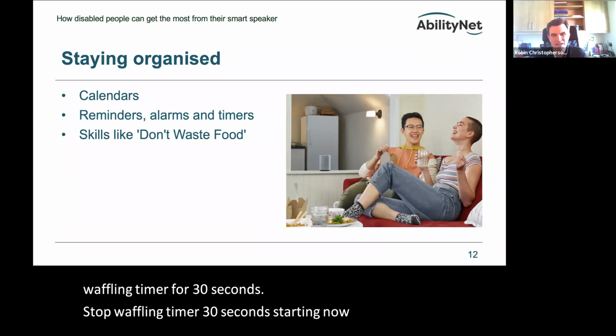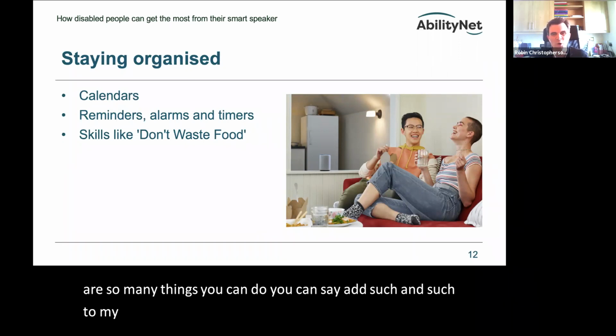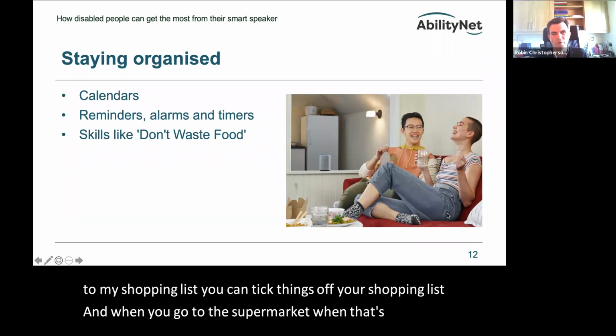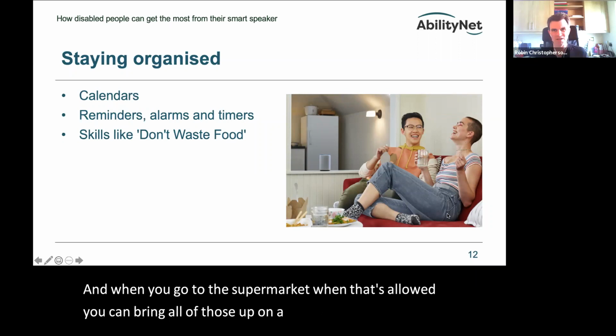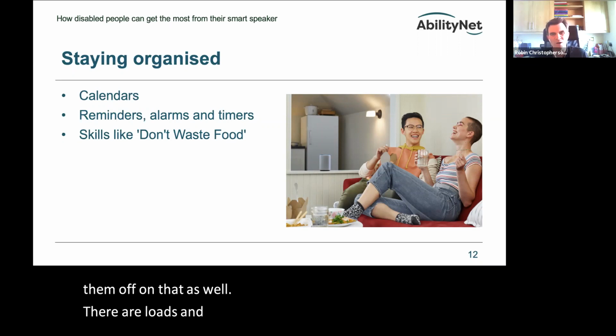So there are so many things you can do. You can say, add such and such to my shopping list. You can tick things off your shopping list. And when you go to the supermarket, when that's allowed, you can bring all of those up on the Alexa app on your phone, so you can see exactly what's there, and you can obviously tick them off on that as well. There are loads and loads of ways that you can organise your day.